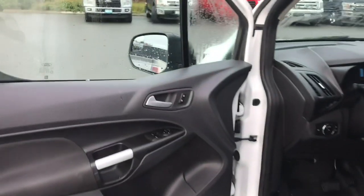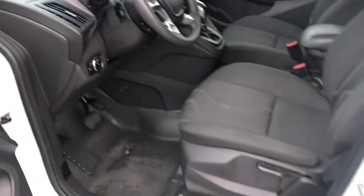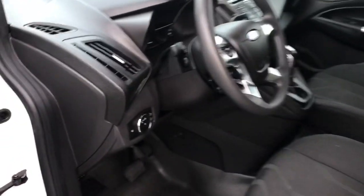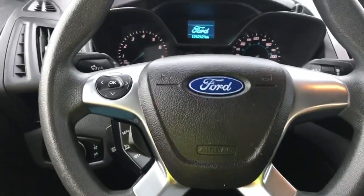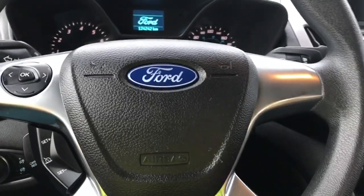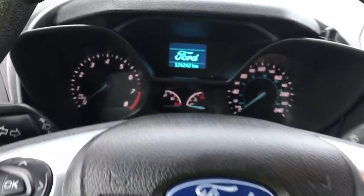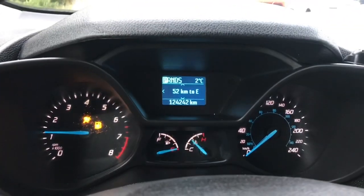Storage and speaker in the door, as well as power locks, windows and mirrors. The driver's seat is manually adjusted. Your lighting controls are located here, and the steering wheel can tilt and telescope. On the face of the steering wheel, you have your dash controls and cruise control. When we start up the vehicle, you're going to see any important messages appear on the dash. As well, you have a menu that you can toggle through.